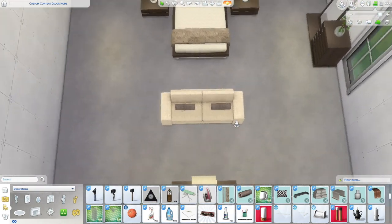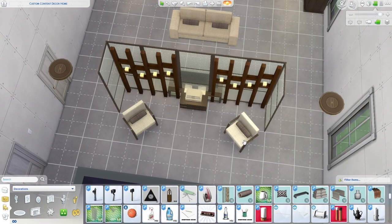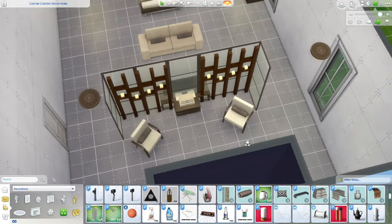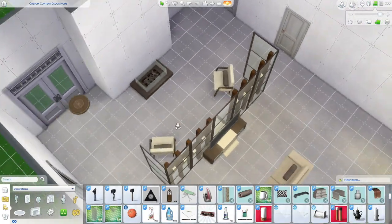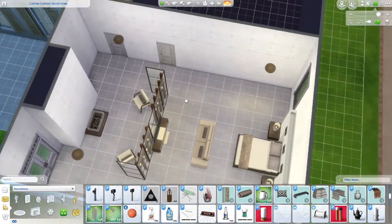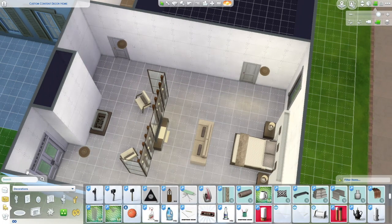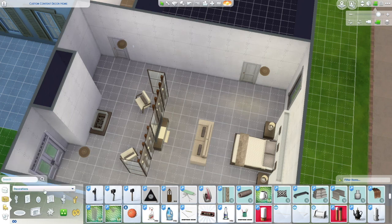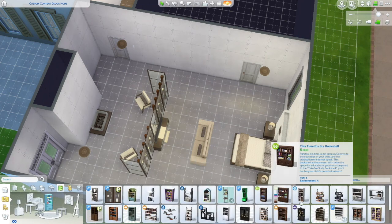The only thing I wish this set came with was, you know what, I'm gonna put my grids on just for a second so I can eyeball where this needs to go. The only thing I wish it came with that it did not, which I could probably still do. I think I am going to do it. I'm going to give them a little bookshelf right here because I like the idea of being able to go into your bedroom and read a book, especially if you're right here enjoying your fireplace.